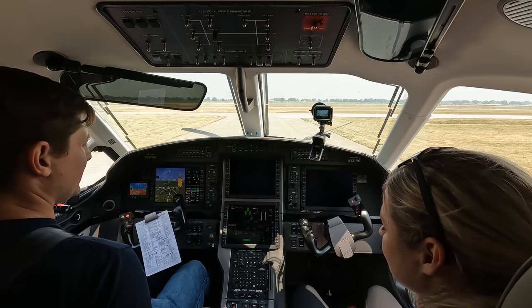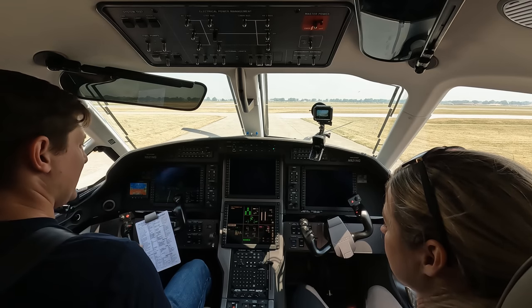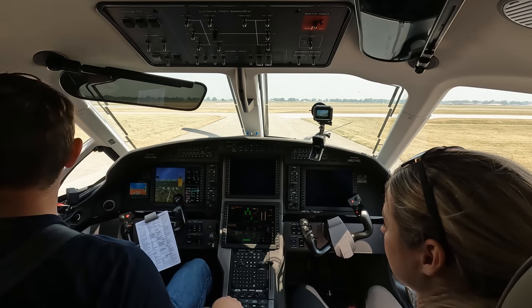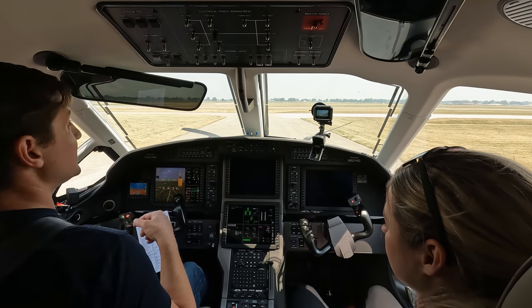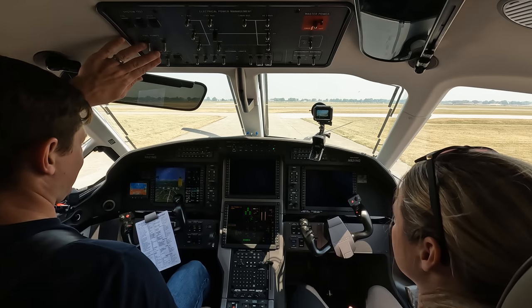Brake set. We've got all the pre-flight checks done. And we got at least 24 volts. We're clear on the left, center, and right. Cover removed, we didn't have any chocks. Here we go.